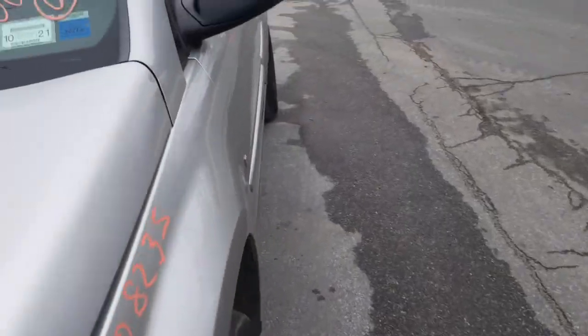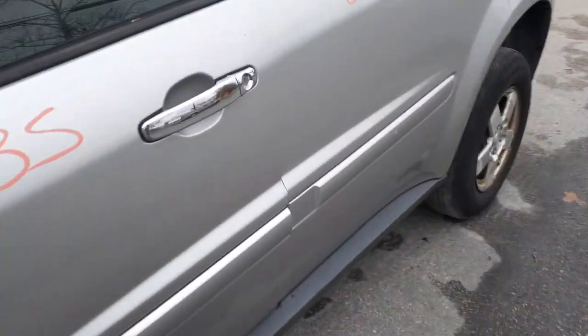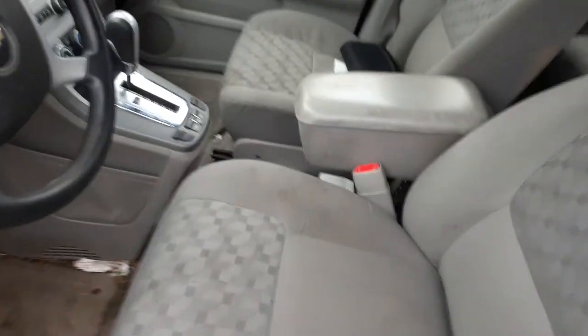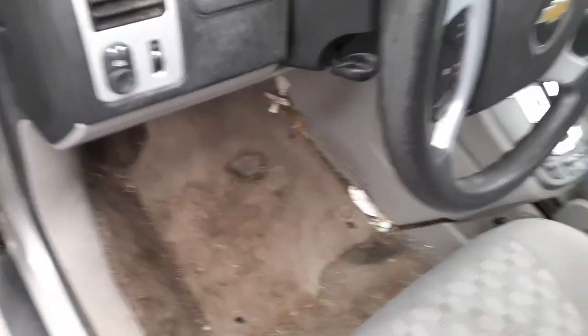Okay, let's go inside this joker. Okay, rear seats. All the seats are no good. They've all either got rips, cigarette burns, wiped out, something like that.